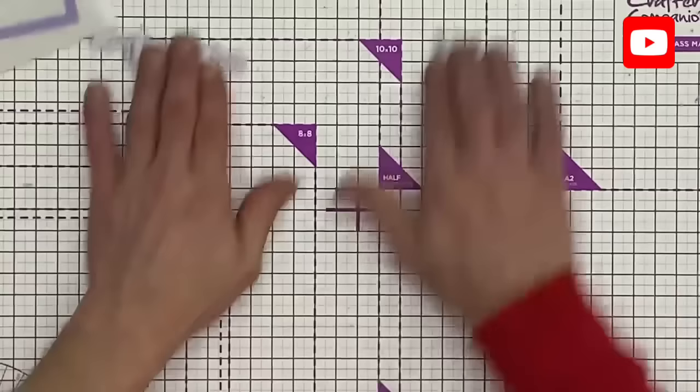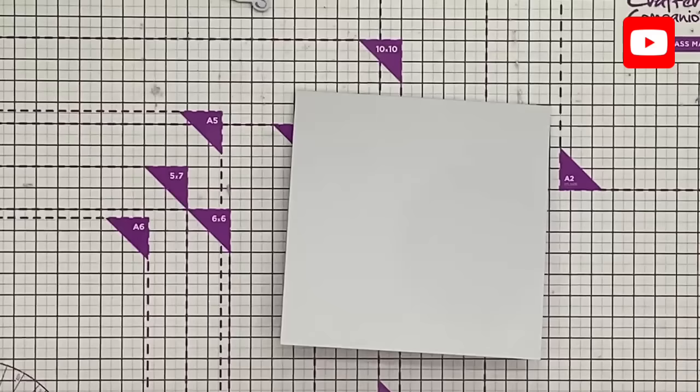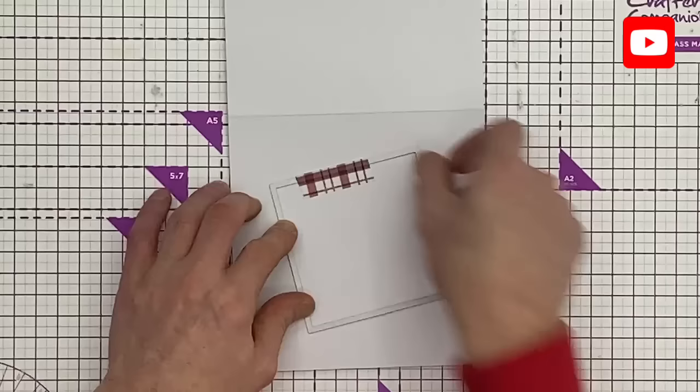So the first thing actually we need to do, and I put those dies away, and I do still need to do one thing. So that smaller die that I used, the 3.5 by 3.5, what I need to do is create an aperture. Now for that, I'm actually going to go at a little bit of a jaunty angle, which is not like me. It's not like me at all.